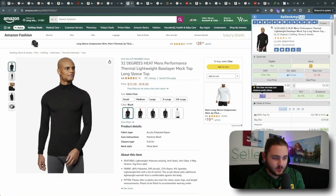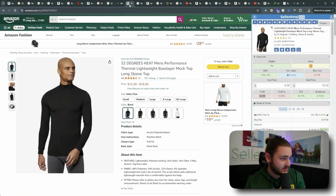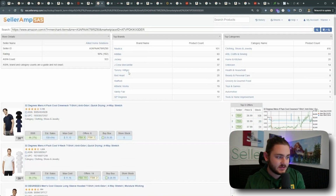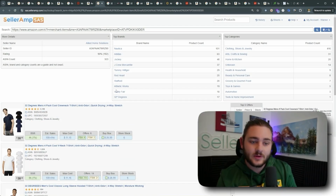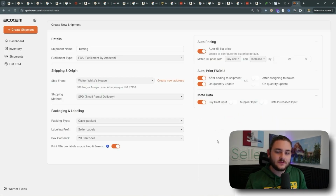So it's a little bit low where I usually like to make. It's 11 cents below my usual profit standards. But that's another example, right? Another one of these 32 Degrees auto-ungated brands there. And yeah, so you can see it's leading me to a bunch of different ones that would be auto-ungated. Just start plugging in brands if you're not sure what is and isn't auto-ungated, and you'll be able to find lots of good stuff.